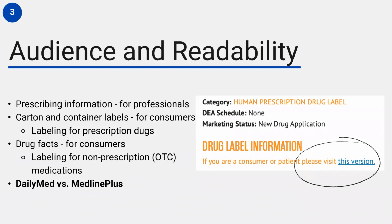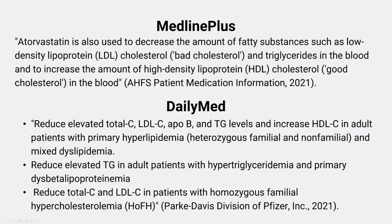Next slide, please. So please, everybody, accept my apologies for this extremely text-heavy slide. I know this is breaking so many presentation rules, but I wanted to give a good example of the language differences between DailyMed and Medlineplus.